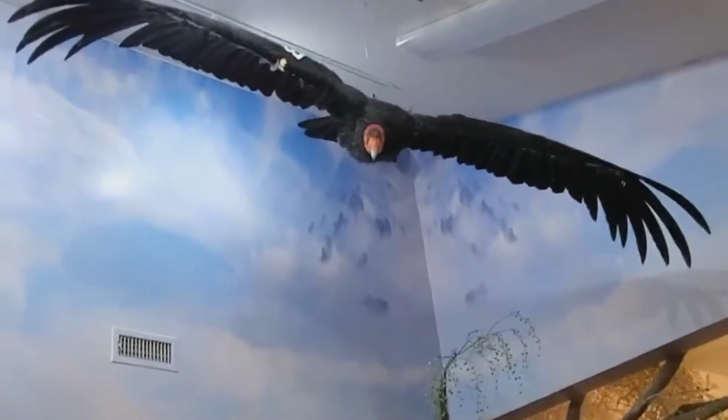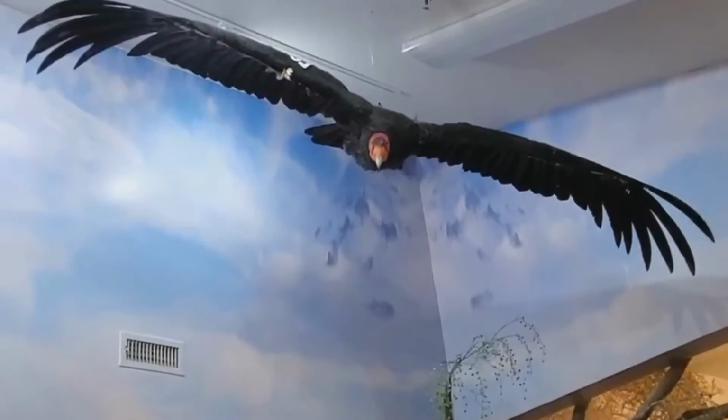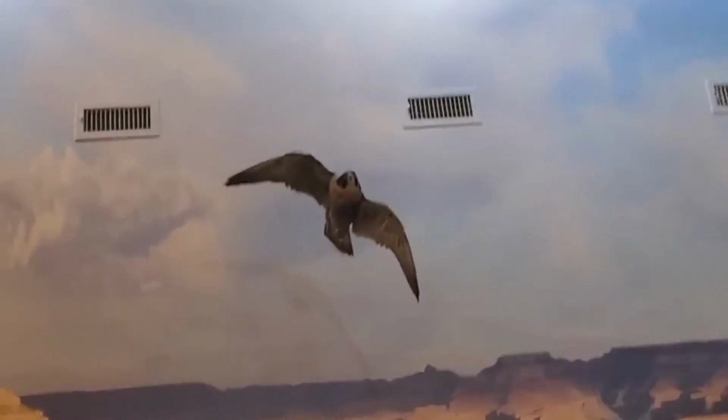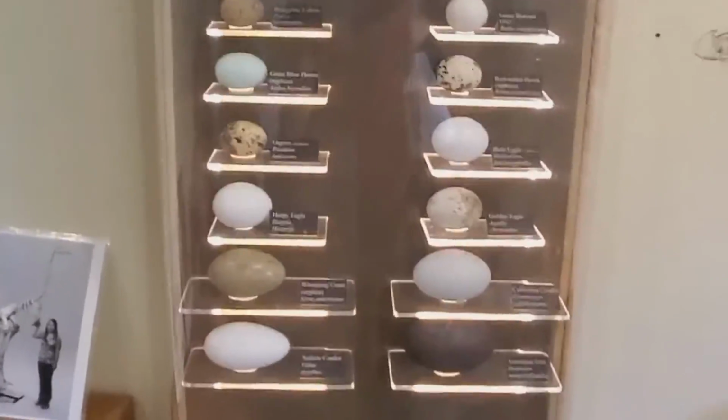They have a California condor breeding program here where they breed condors and release them to the wild. That is not one they're going to release because he's stuffed. There's a peregrine falcon. And here's a hack box that they put the juveniles in to train them. So far, they've released 4,000 peregrine falcons back into the wild. Different types of eggs.